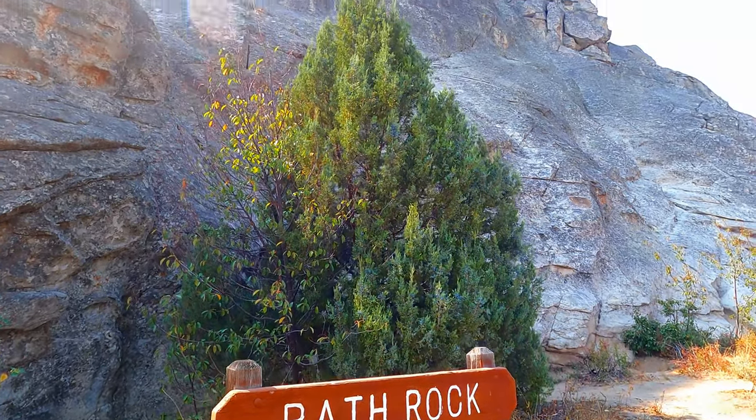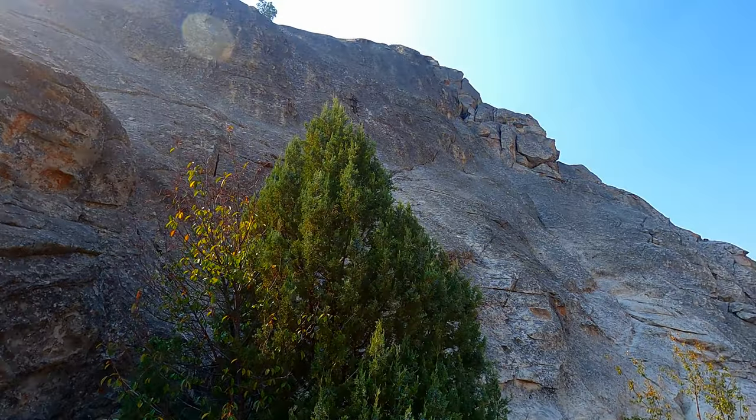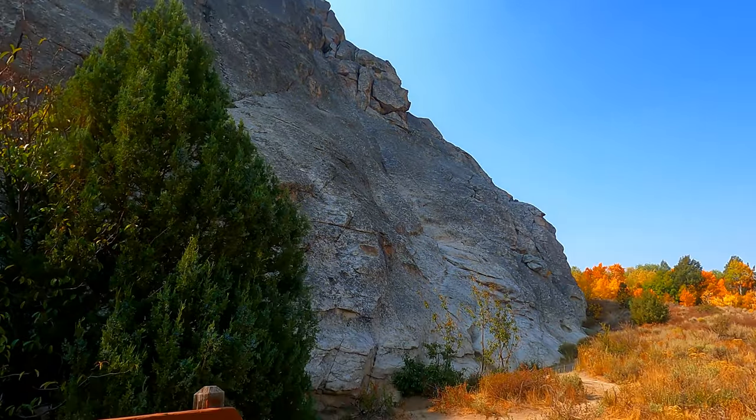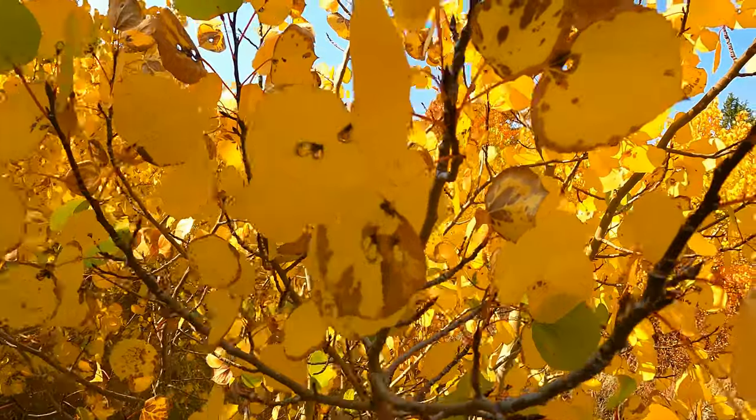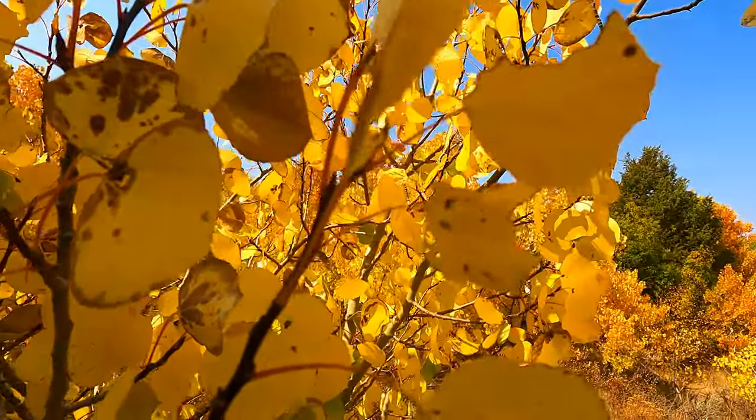This stop was called Bath Rock, and again, full of beautiful fall leaves. The aspen trees were really yellow when we went. So beautiful. This is one of my favorite fall trees, the aspen.